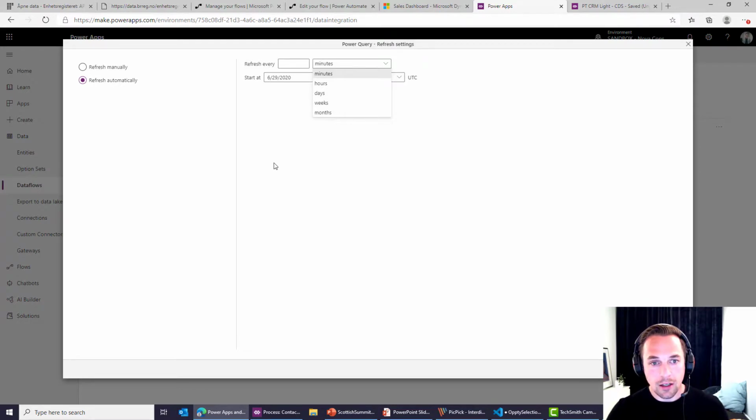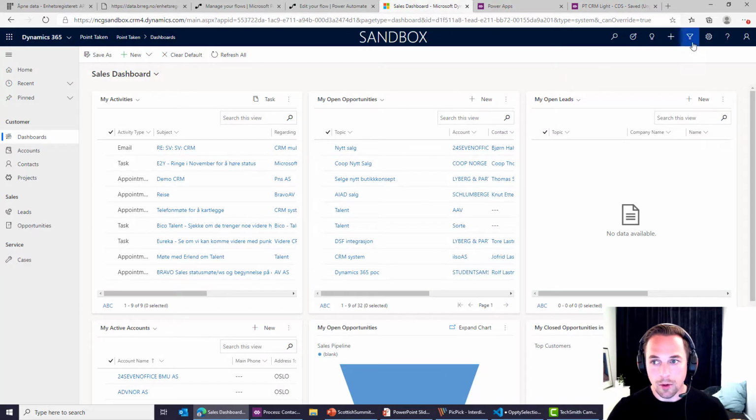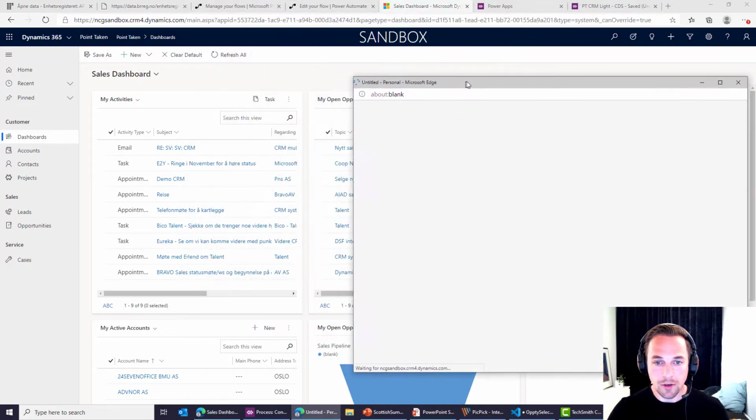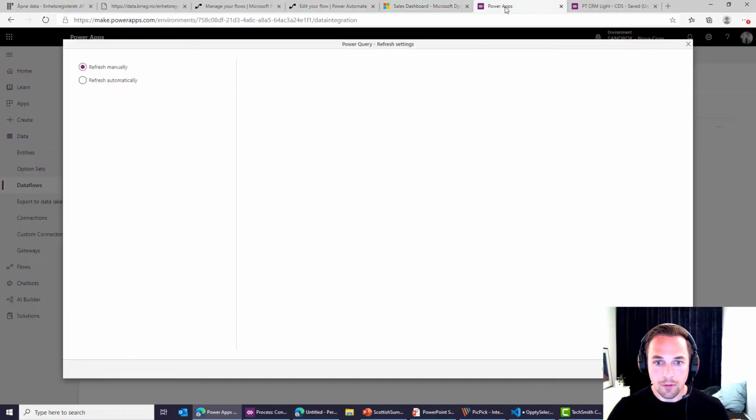And it is super fast. I've also written about the speed about this on my blog, so you can go there and read more about the speed. I have everything in more details. For now, we're just going to do a manual refresh. We will do a create. And while we are waiting for that, I'm just going to open the advanced find to show which accounts are going to be created.